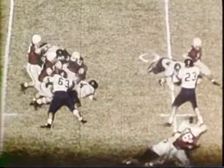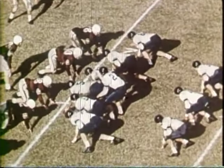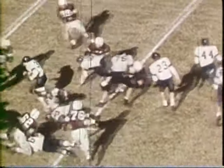Pinky Nesbitt comes out of this pandemonium. He's still got the ball for the pass to Dickie Magle. This one gets 23 yards for the Owls, plus a first down on the Aggie 21-yard line. But there's no fake about this one. It is direct and to the point.